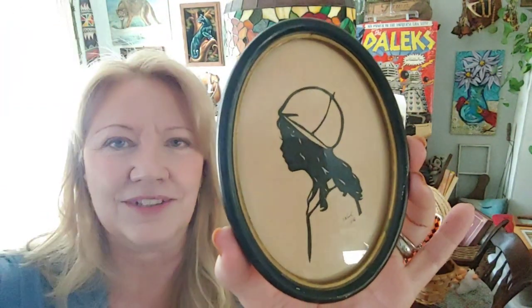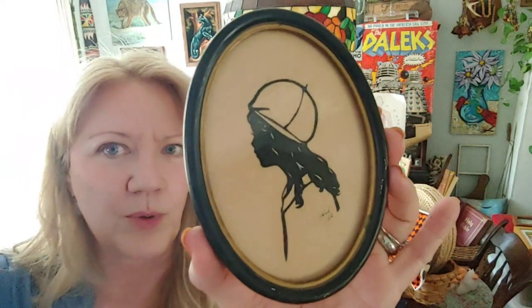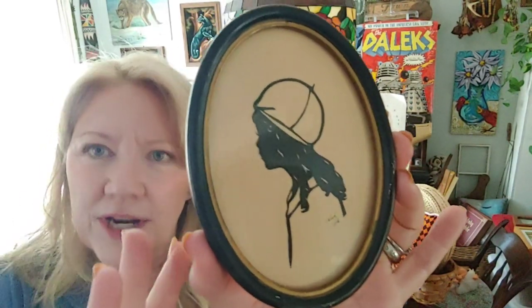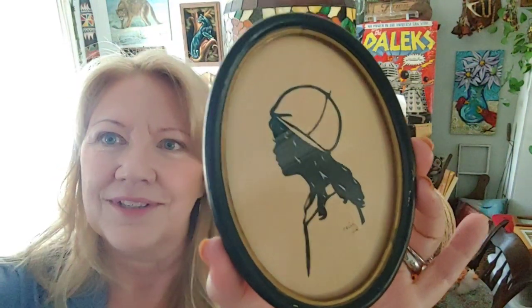And I think, what did I look these up? These are kind of all over the place. I think I saw them as low as $10 all the way up in the 70s. So I'm not sure of the value of this particular piece, but I know these are trending right now. People are looking for these. So I can't wait to bring this to the booth.